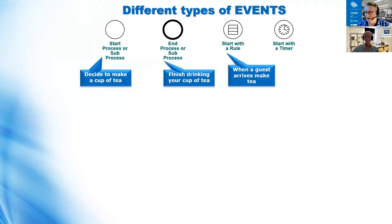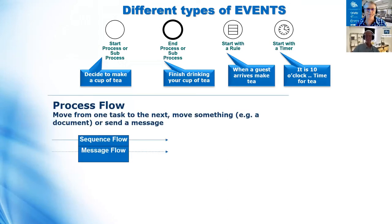We might have another icon here that says it starts with a timer, which is, I don't care what's happening in the business, at 10 o'clock, tea will be served. So there's a particular date, time, or event that triggers the start. It could be we run the invoices on the 22nd of the month, or the statements run at certain days and times of the month. So we would use that particular icon to designate a particular start time.